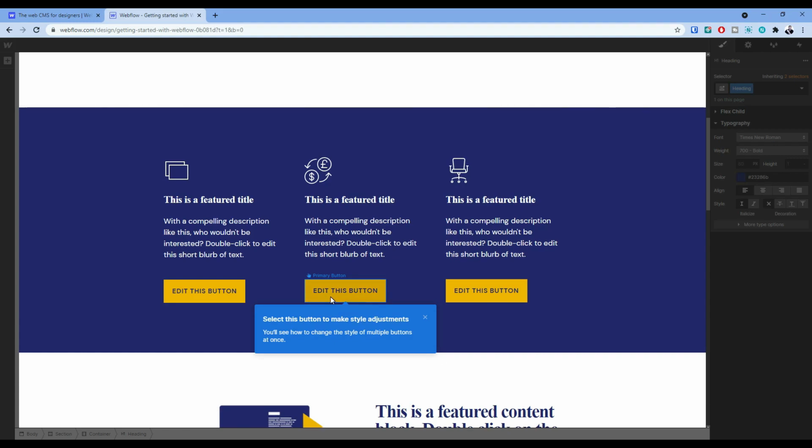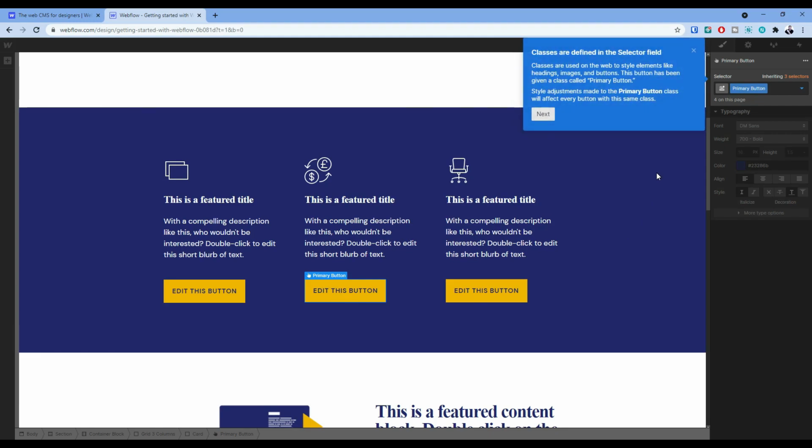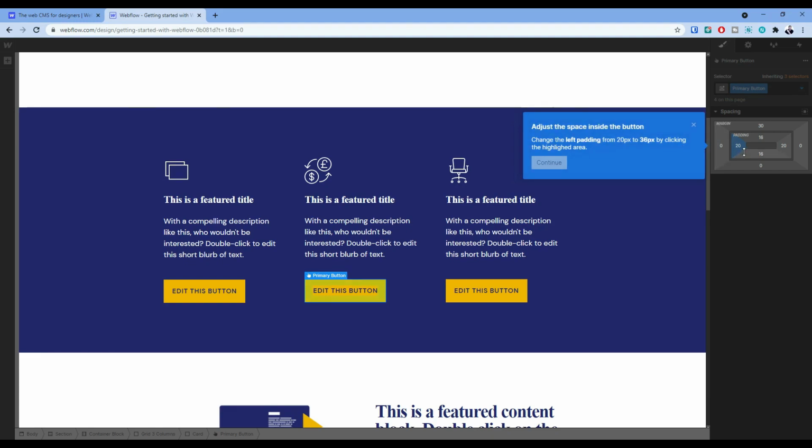Select this button and let's make some style adjustments to see how styles work with multiple buttons at once. So you've got a primary button. The classes are defined in the selector field.